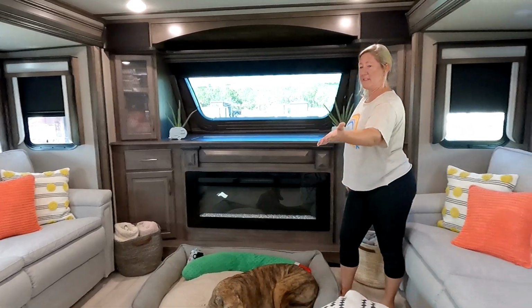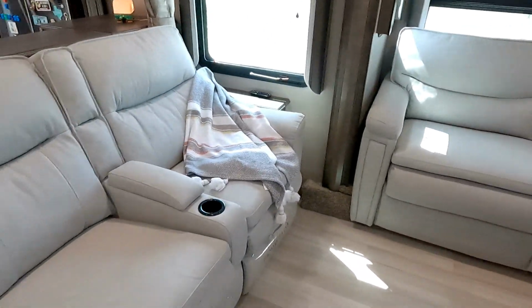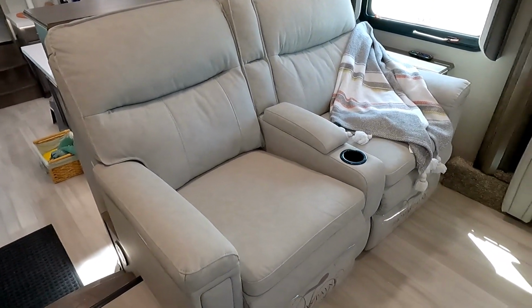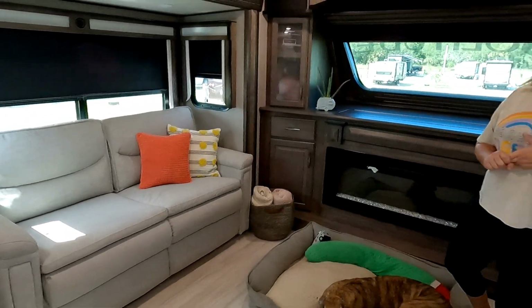And then of course we got what I call the old man recliners, the theater seating, and these lounge out. They have a heat, they have massagers and all that stuff.